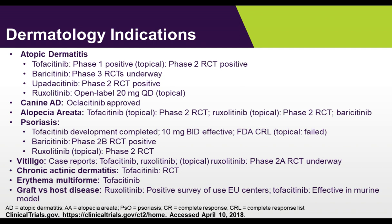Psoriasis, Tofacitinib had a complete development program, which I'll show you a little bit later. It was decided that the 5 was not sufficiently effective because it was inferior to etanercept, but the 10 milligram dose was non-inferior to etanercept. But the FDA issued a complete response letter indicating they were not going to approve it because a 10 milligram dose had not been considered safe in RA, so they did not think it should be considered safe in psoriasis. Hopefully that will be revisited with the data that's coming out that I'm going to bring up in a few minutes. And finally, ruxolitinib is moving along.